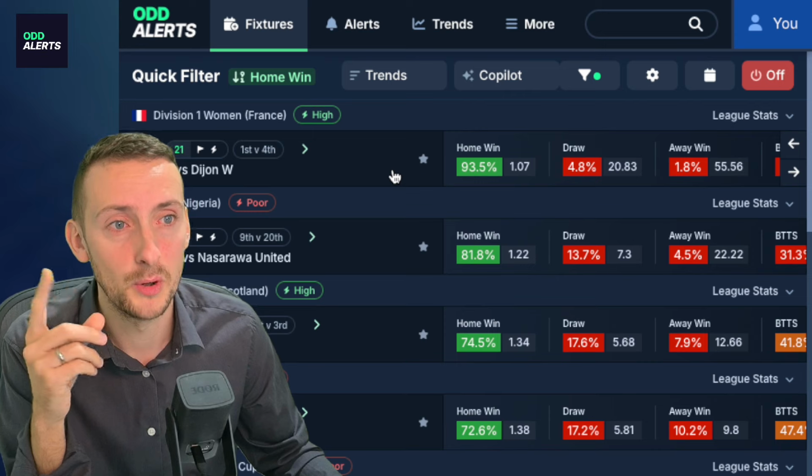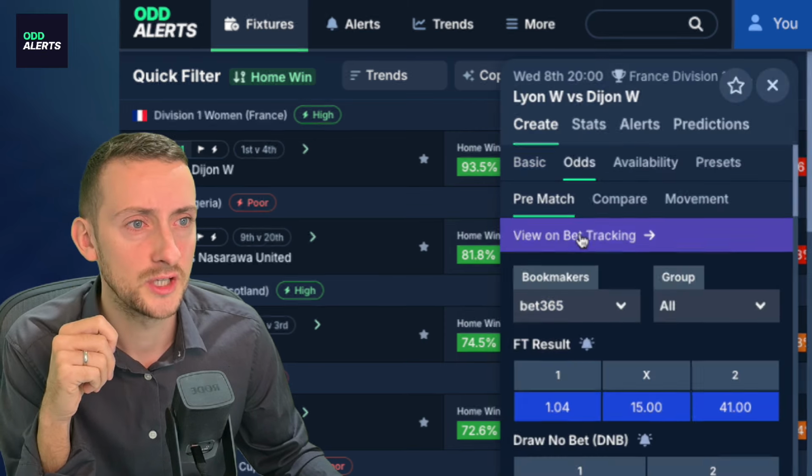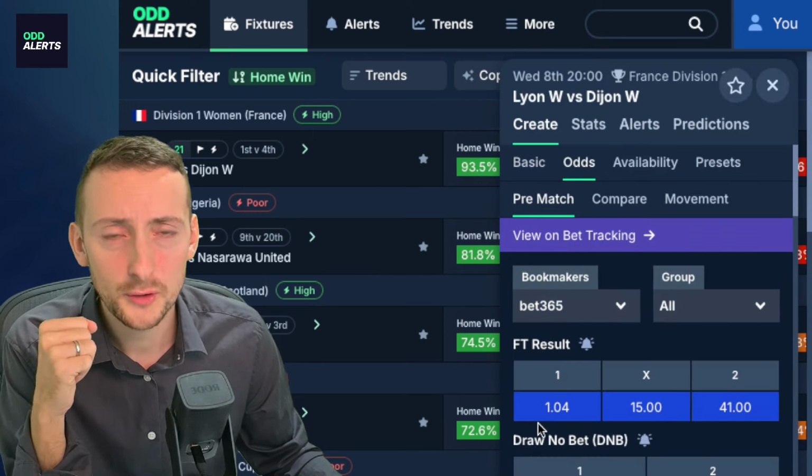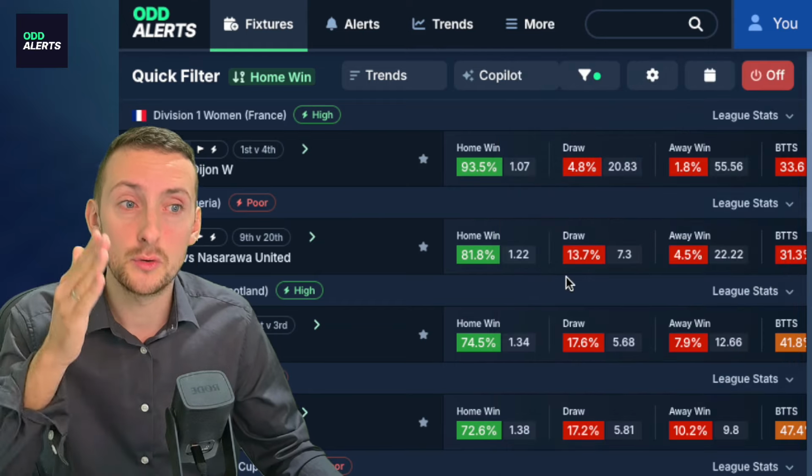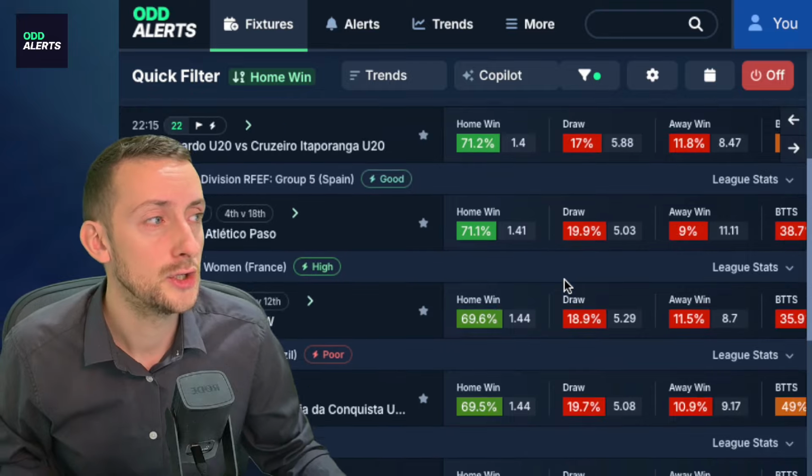That's not great, is it, in terms of a bet? But if we were to go onto this game, we can check the odds, and it's 1.04, so we can see instantly that's negative value. But I imagine if you go through some of these games, you will find value.